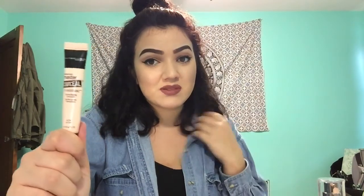This concealer is awesome. It also is kind of thick too, but this is really good for an oily T-zone like me, because it doesn't make me oily at all. It's just my highlight right here that makes me look oily, I guess. But yeah, that concealer is the bomb, and I think it's $6 or $5. I'm not sure, but I'll link it down below if you guys want to know.